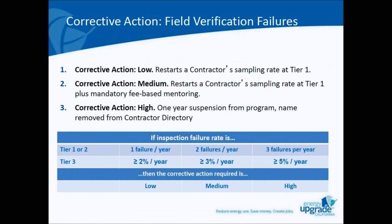Corrective action: we do have systems in place to look at how contractors are doing over the course of time. So if you have a lot of failures, we might push you down into a lower tier, and what that means is we might sample a higher percentage of your jobs. If you're in Tier 0, we'll sample all of them. So this is just kind of an annoying thing, so I would suggest not going there.